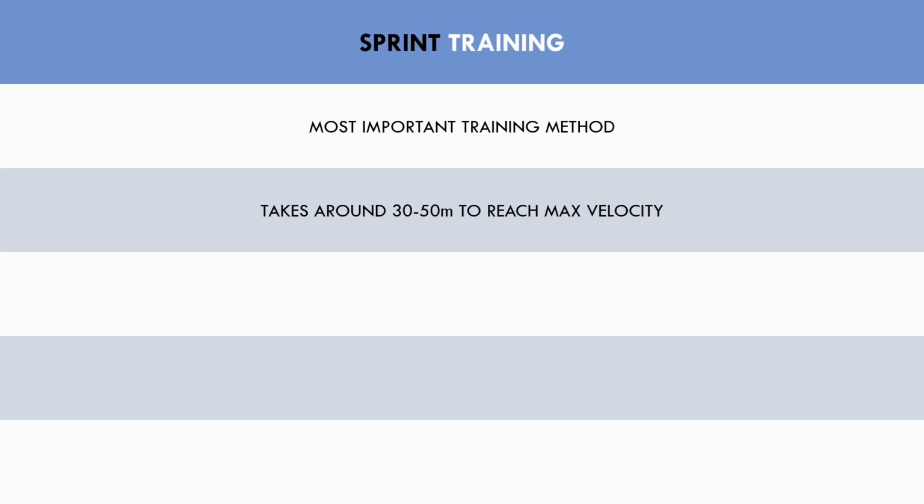We also want to avoid very long distance sprints that may cause speed to slow down due to fatigue. Once the athlete reaches around 80 to 100 meters, speed generally reduces slightly. While this may be a good training stimulus for speed endurance, we are not focusing on max velocity speed, and we want to avoid any reductions in top speed. So a good general range of sprint distances will be around 40 to 70 meters to focus purely on max velocity.